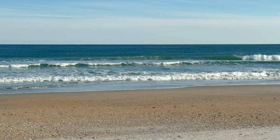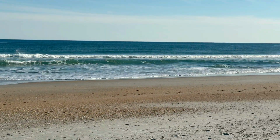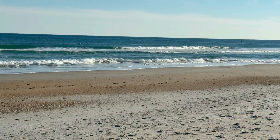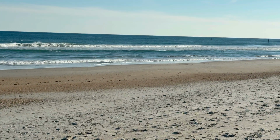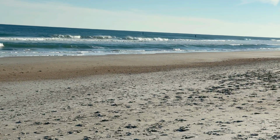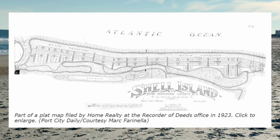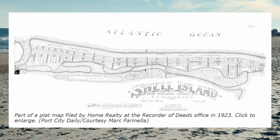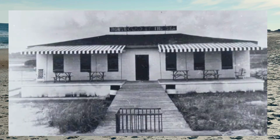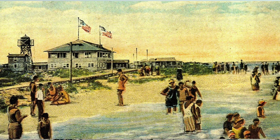You might think that this is a relatively newer area, but Shell Island has an interesting history. In the early 1900s, beaches were racially segregated, and if you were black, you didn't have access to most of the beach. It could be dangerous just to go for a swim. A group of land developers saw some potential business in this and developed a black resort just a little south of this beach. It was called Shell Island Resort. Thousands of visitors traveled here by trolley and ferry, and it became very popular.